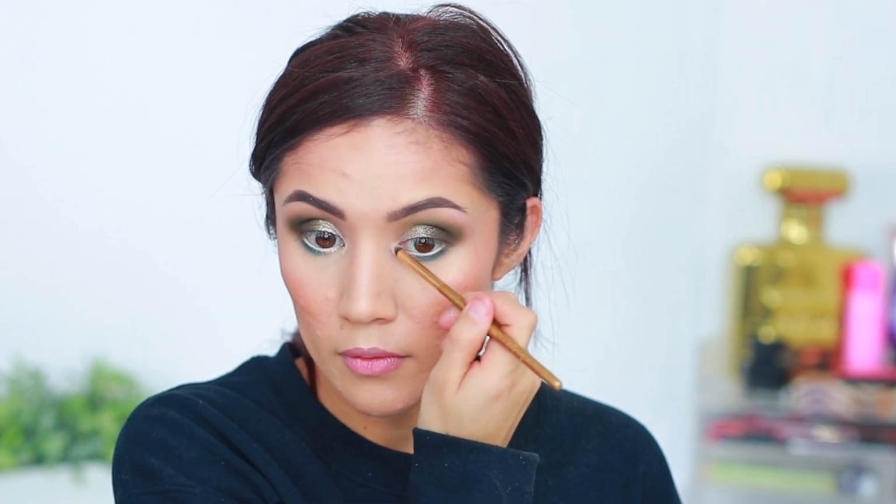I'm going to go in with the Moonlight highlighting palette, and I'm going to take the Fairy Lights shade right here, and I'm going to use it to highlight with. So I'm going to go ahead and apply mascara off camera, and I'm going to pop on some lashes, and then we will finish off with the lips.